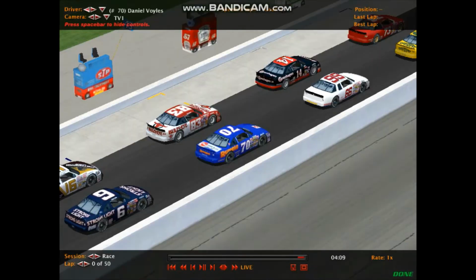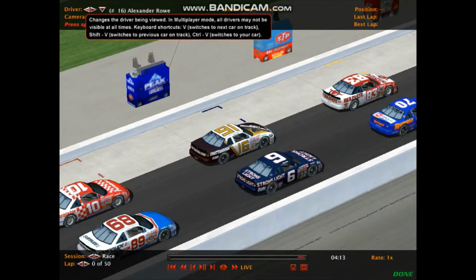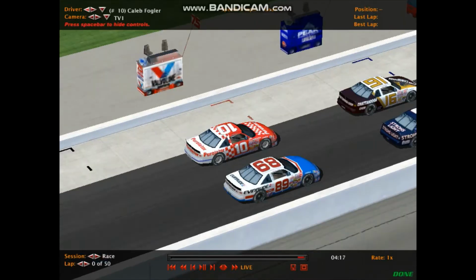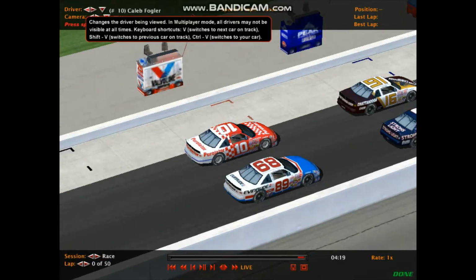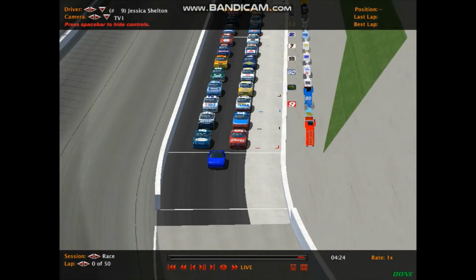Next row down is number 16, Alexander Rowe in the Chattanooga Chew Buick, and number 6, the Sterlite Ford of Mitchell Hodak. Next row down, starting shotgun, is number 10, Caleb Bugler, and number 89, Cement Oscon. That's your starting field for today's running of the Motorcraft 500. Both Atlanta races this season are 50 laps of racing.